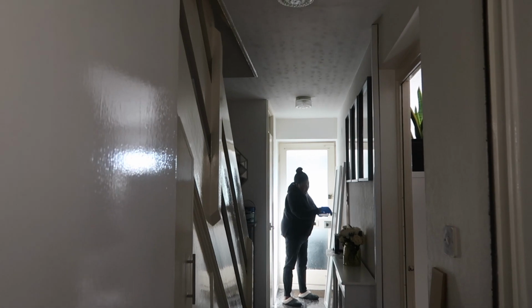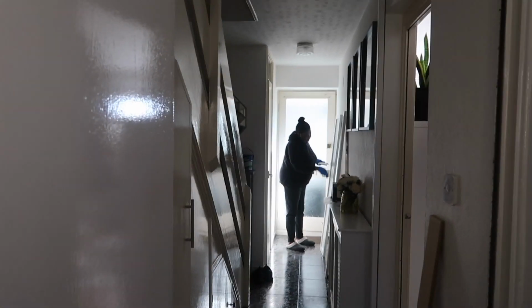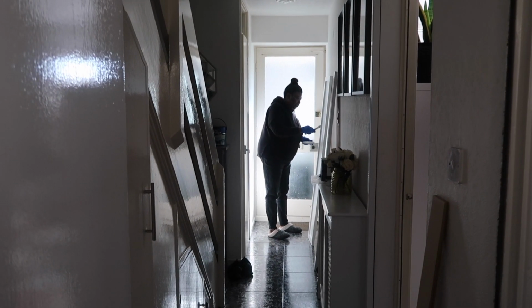It's a construction zone, this house. Yeah. Slowly but surely getting there.